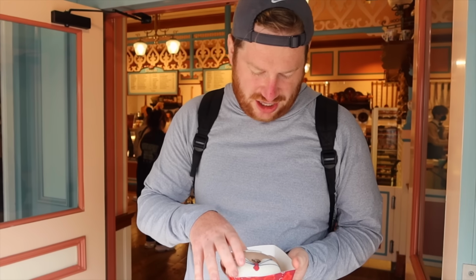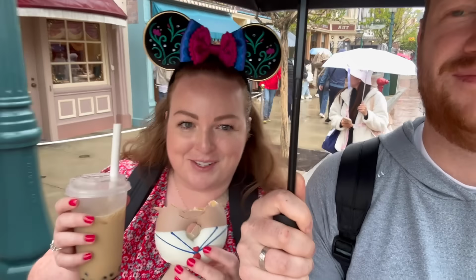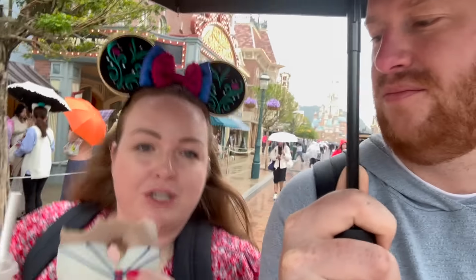Where do you even start? Do you start with an ear? Mmm. It's so soft. Yeah, it's good. It might be raining, but this is such an amazing combo. I'm so chuffed. It's so light and fluffy. And the chocolate's really thin, but it's really tasty.